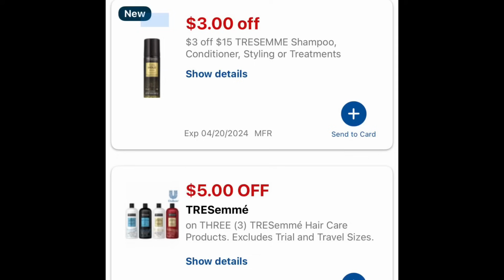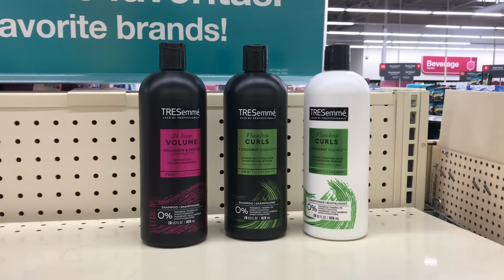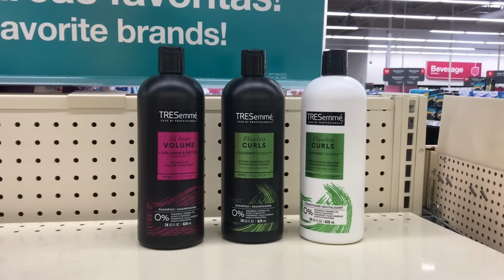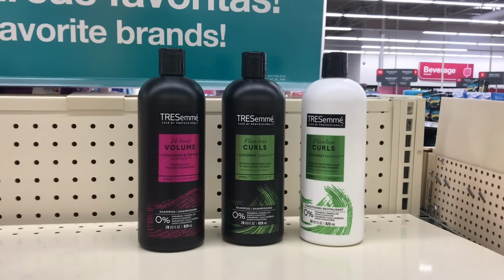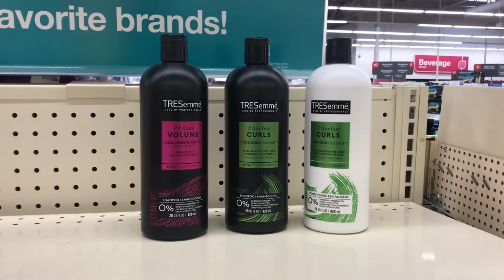Everybody received a $5 off 3 digital coupon, and I also have a $3 off 15 Tresemme hair care CRT. The coupon and the CRT will drop it down to $13.87, and you get $10 extra care box back, making all 3 just $3.87 or $1.29 each.